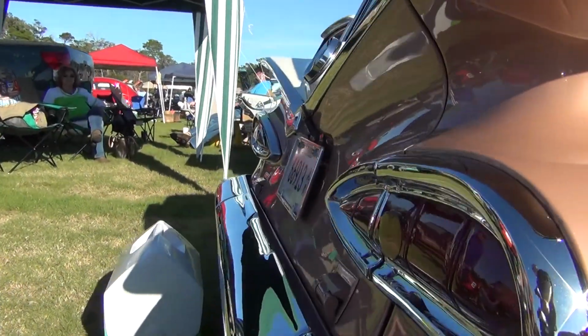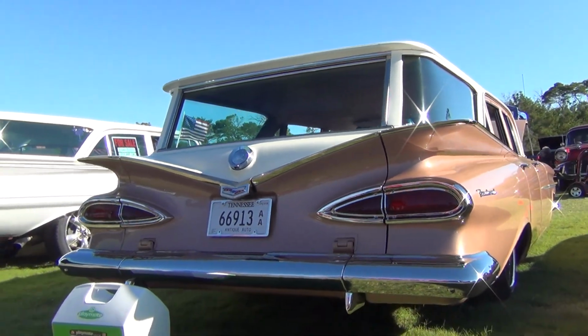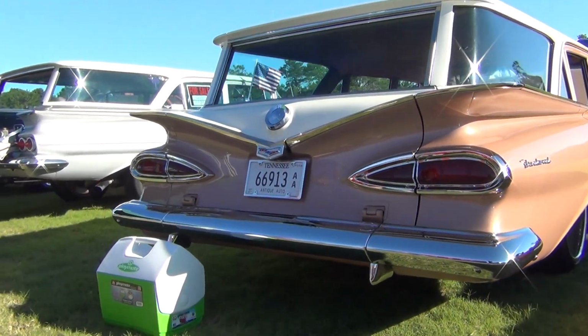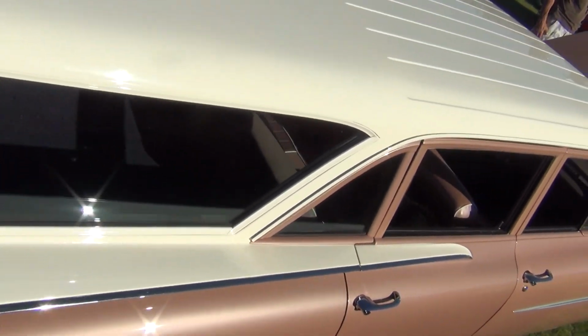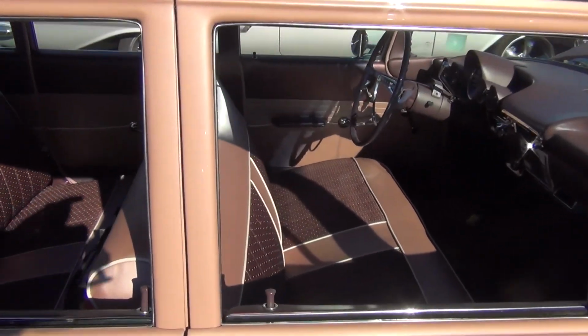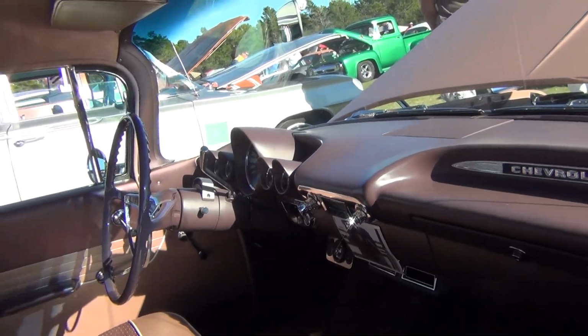Okay, so that ain't no regular suspension underneath there. Now, any idea what company might have put the suspension under it? Well, actually, a company out of Missouri did all the suspension work. They did wheels and tires and all that for it. You can tell they know what they're doing, man. I'm loving the stance. This thing's sitting just right, bud. It's pretty much on the ground.